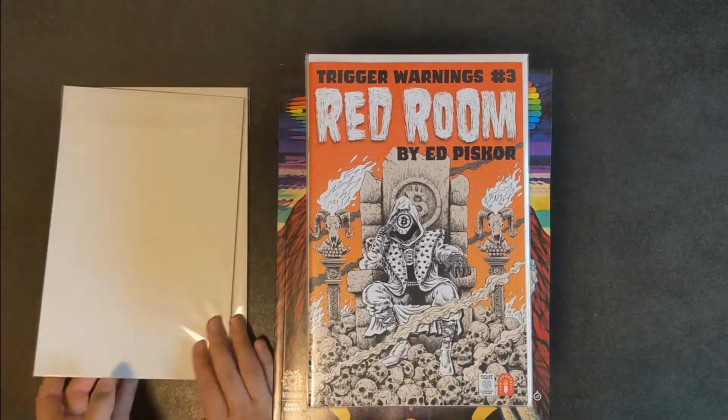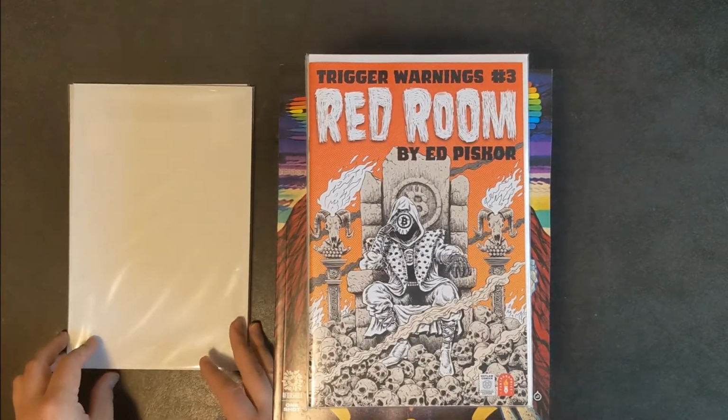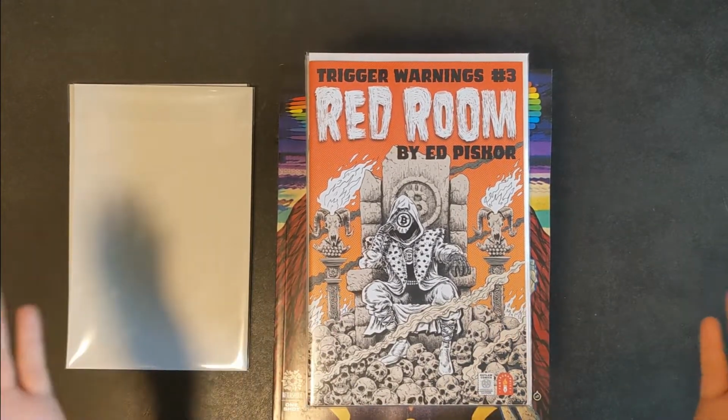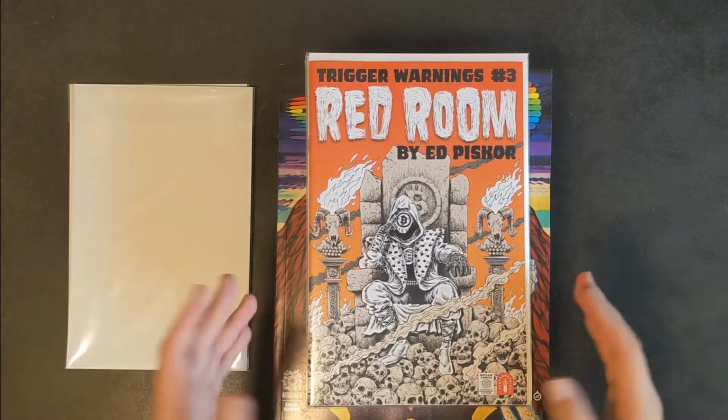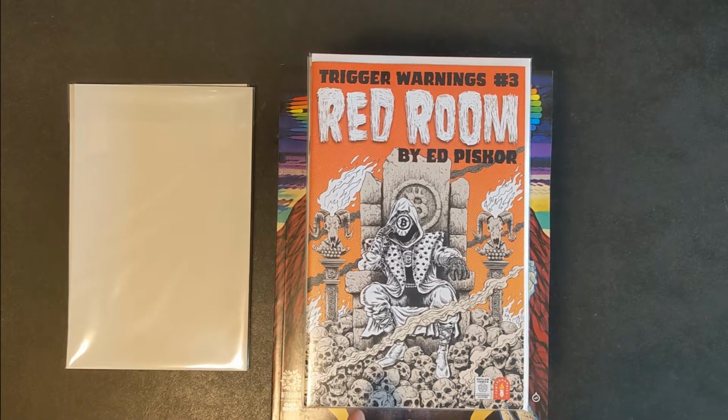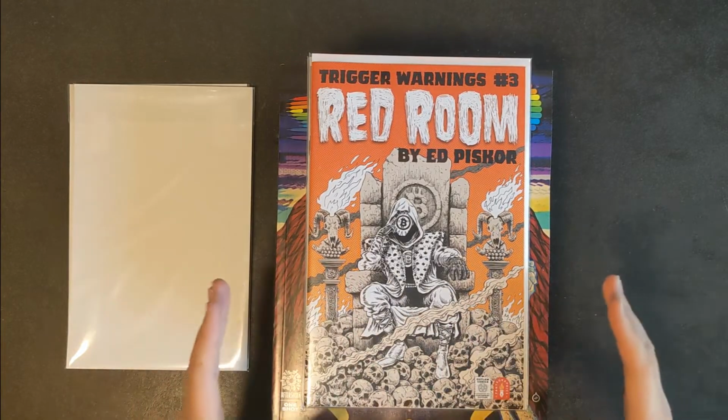It's gonna be fantastic. More trigger warnings: Red Room Trigger Warnings is like the second season. First Wish has been really good. I'm a big fan of this book. It's not gonna be for everybody. It's a little gory, a little violent, but I love a good one and done series where each issue is one story, start to finish.